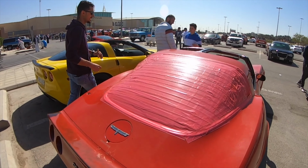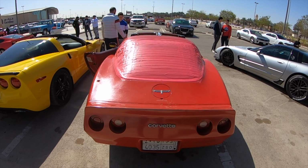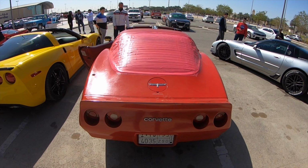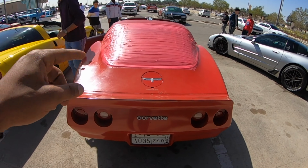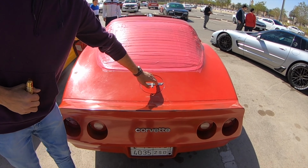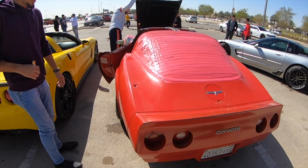How loud is it? If you don't mind me asking, can you start it up for us? Holy crap. And I love how the gas tank is right here, man. Yeah. That's awesome. It's also missing these emblems here. It's absolutely gorgeous. MashaAllah.